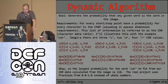So in the beginning here, you have the 3 C's, and their ratio data is 5, 2, and 3. And this is found at xi equals 0, and the x final is 9. And then that goes on for A and R, etc. So in the dynamic algorithm, you would multiply the ratio data by the width of the character. So in the first one, C0, it'd be 5 times 10 and on down, etc.